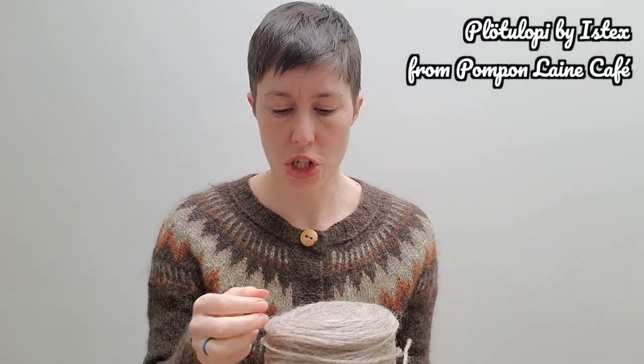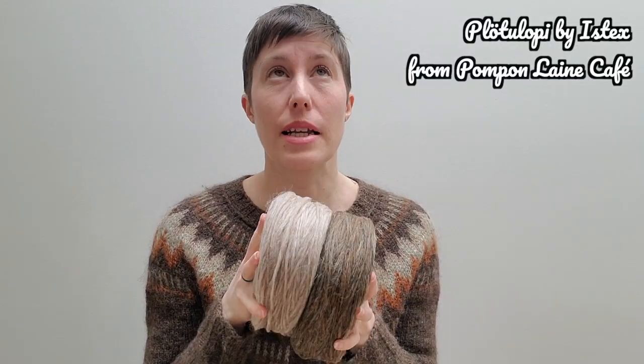Lopi style yarn is a very kind of scratchy, very rustic, very crunchy type of yarn, but it is warm, warm, warm, and it can create those gorgeous Icelandic colorwork sweaters. This one got sent to me by Pompon Laine Café in Trois-Rivières. Thank you so much, Pompon, for sending me some beautiful Plötulopi.